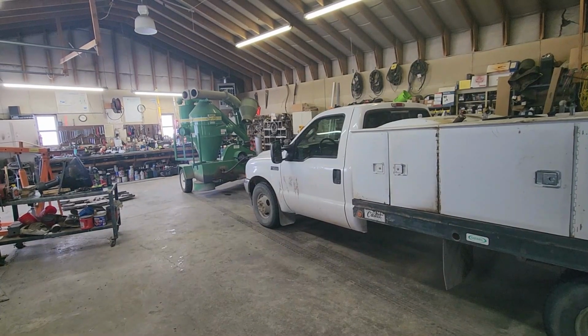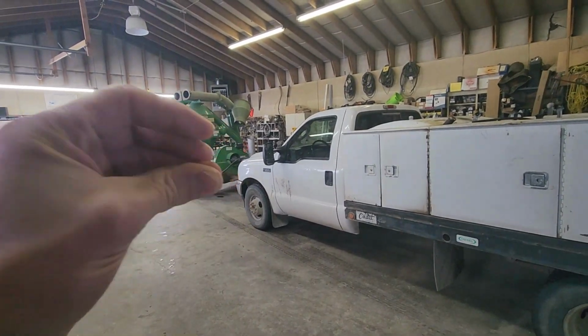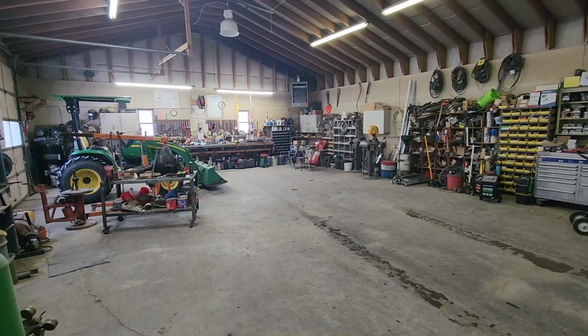I was hoping to have a little room so I could change the oil on my pickup, so maybe we'll use one of those little snap the fingers transitions to clean the shop up here. And just like that, it's all cleaned out. You know, definitely don't mind that tractor that just randomly showed up here or anything.